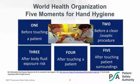The World Health Organization has 5 moments for hand hygiene, and these are those 5 moments. You should perform hand hygiene before you touch a patient or resident. You should perform it before doing a clean or aseptic procedure. You should perform it after a body fluid exposure risk. It should be performed after touching a resident or patient and after touching the patient or resident's surroundings.